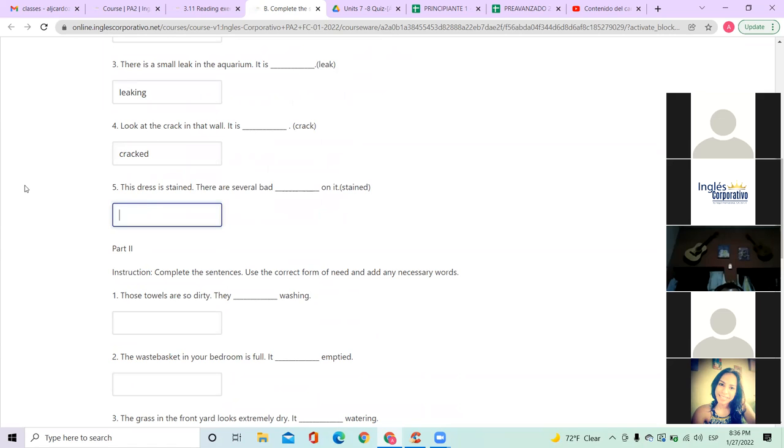I think Javier also asked about number five. So this dress is stained. There are several bad stains on it. That's right, stained. So we have several, meaning more than one. So there are several bad stains on it. It is one stain, but there are several, so it's stains.